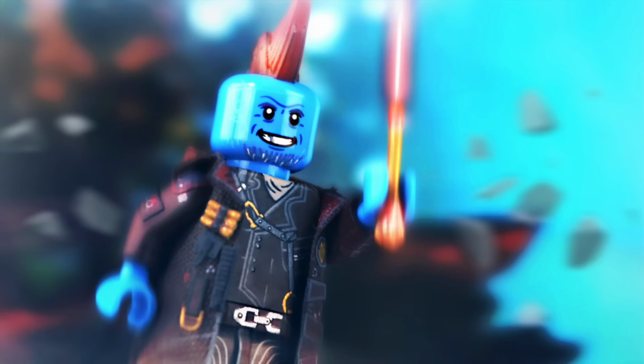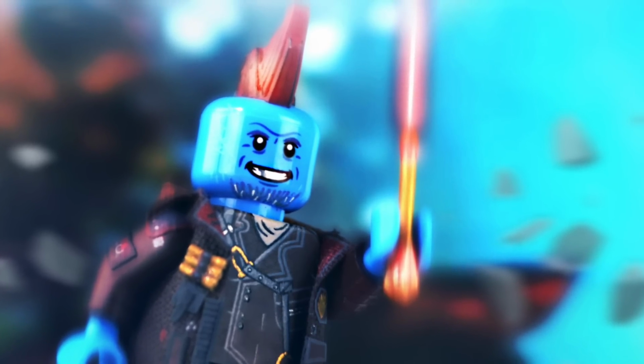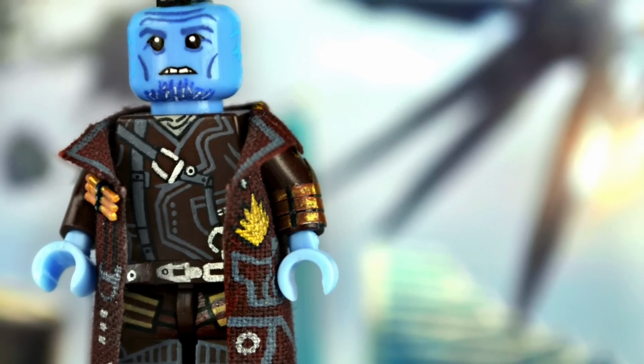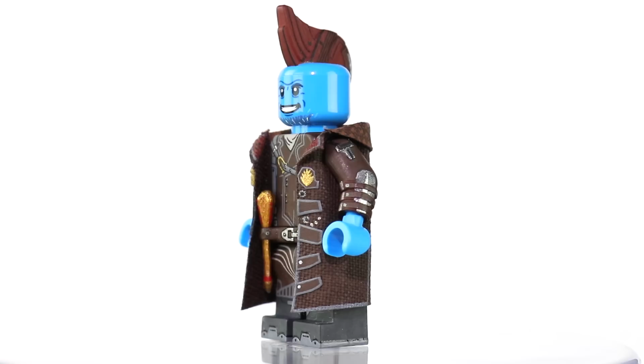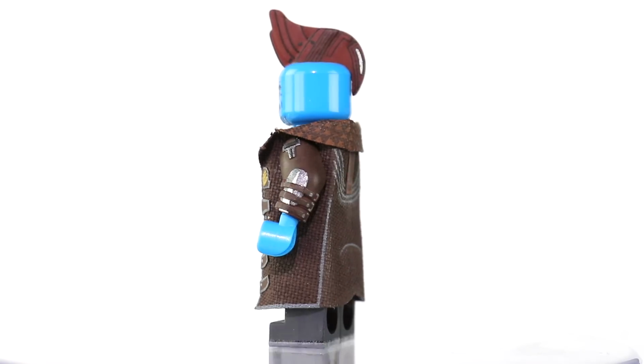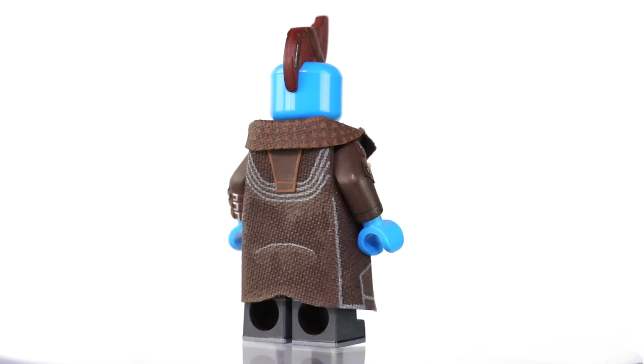Number 7 goes to Yondu Udonta from Guardians of the Galaxy Volume 2. Originally, the one I made in 2014 was a little bit too dark of a brown, and the skin tone was a little bit too light of a blue, so being able to take a second crack at the character in 2017 was super great. This one being a personal favorite amongst a lot of my friends.